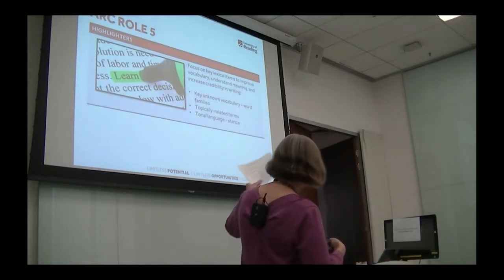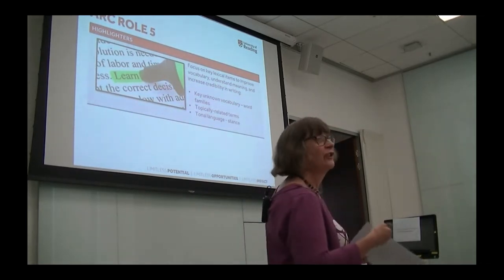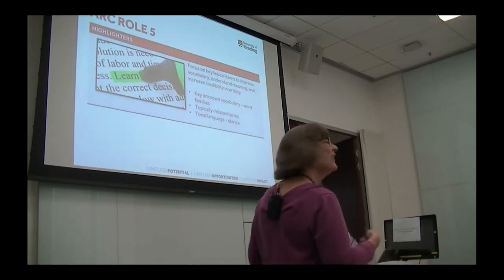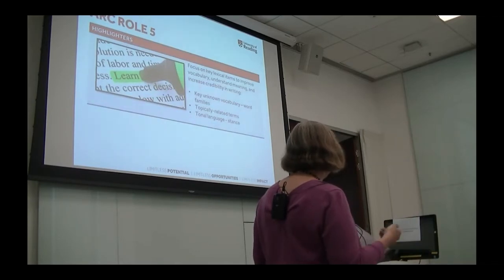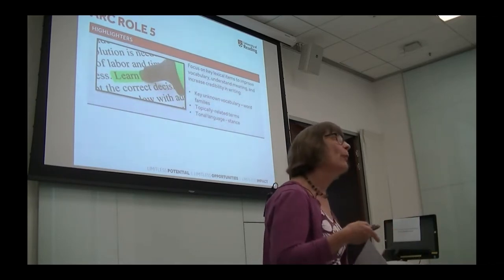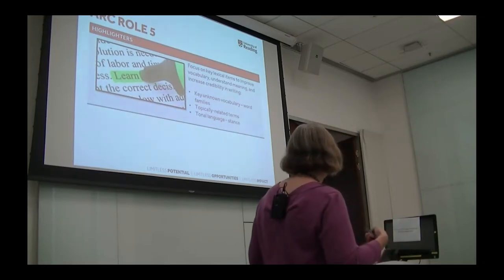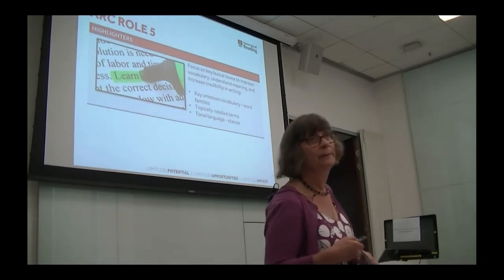I don't like that word tonal language because that means something completely different to me as an applied linguist, but it means stance. You know, what's the position of the author here? And how is that got over? How is that presented? What's the unknown vocabulary that's key to the topic? Key to the topic. So you have to make those kinds of decisions. And looking at word families, and also any topically related terms.